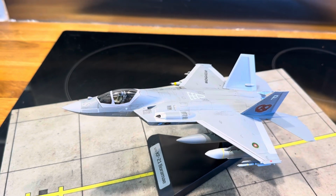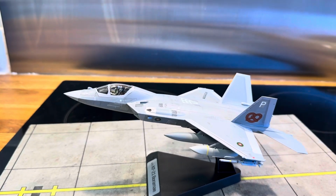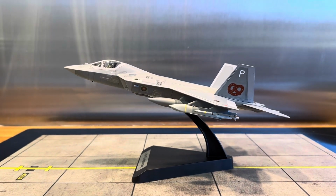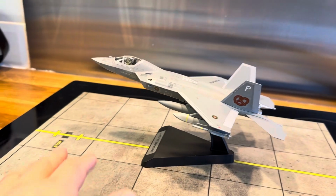The two are designed for very different things. I absolutely love this aircraft. I think it's one of the most stylish aircraft on the planet. I prefer it immensely to the F-35. Sorry, all Americans. I just love it.